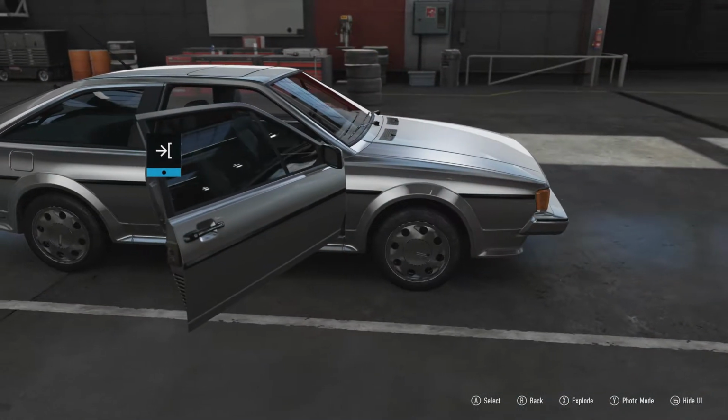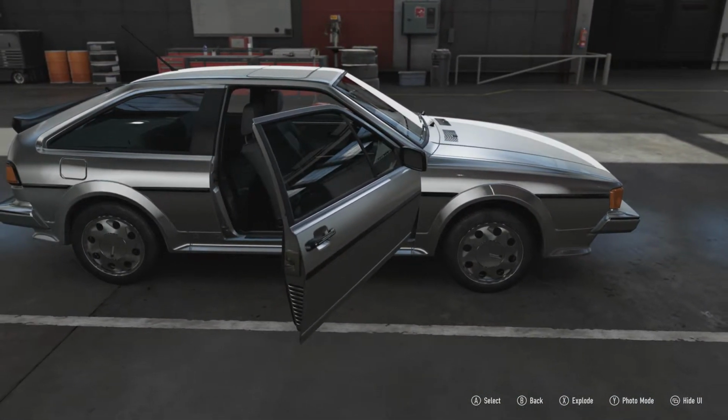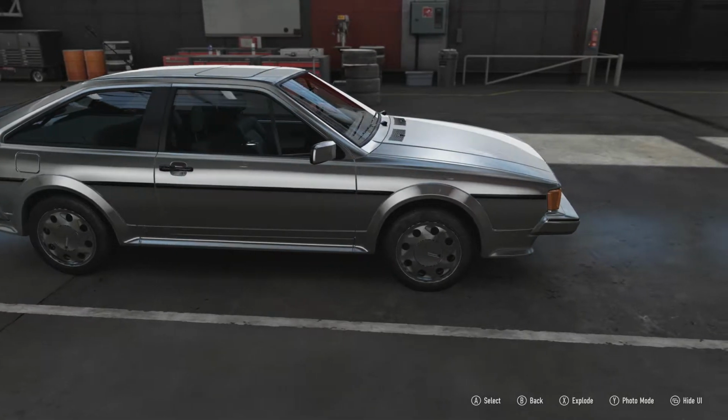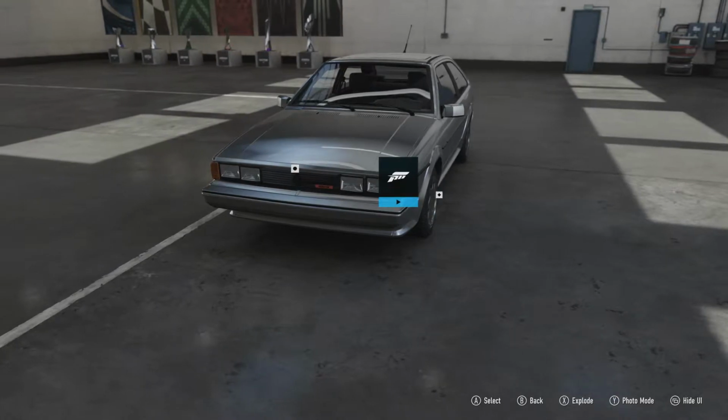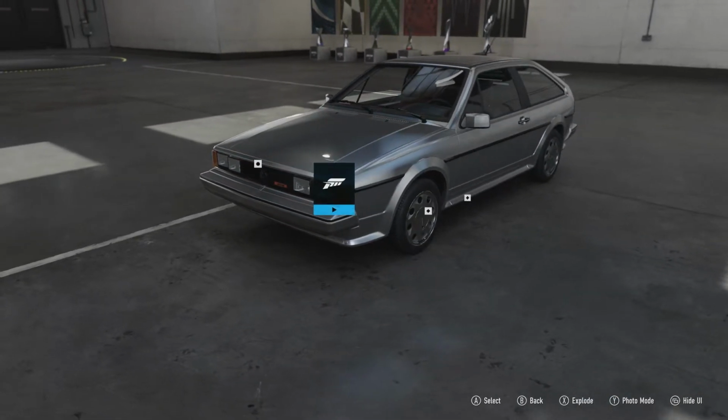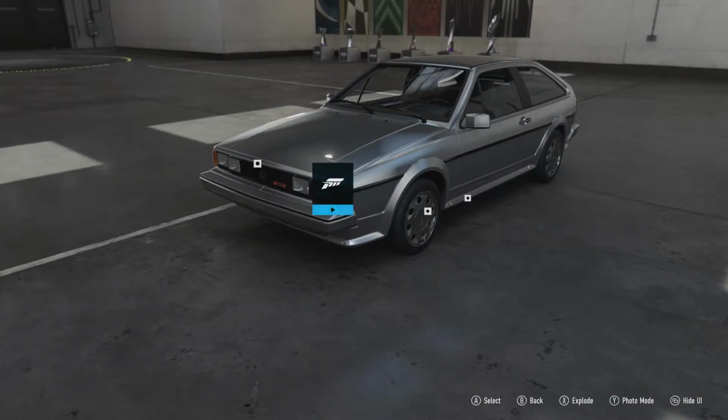We also have the 1981 Scirocco S on this game as well, which we'll be comparing this against a little bit, because there are a remarkable amount of differences between the two, despite only being 7 years apart.